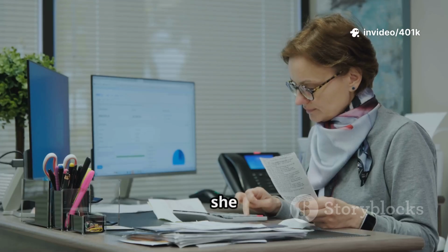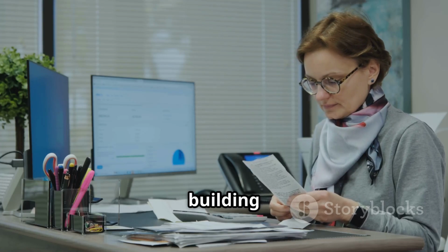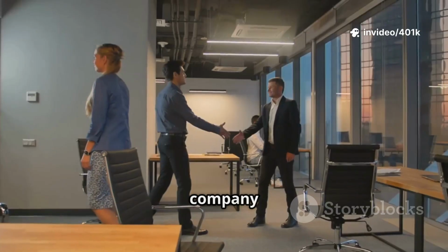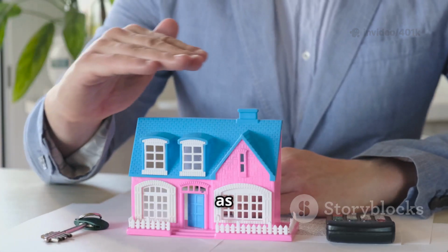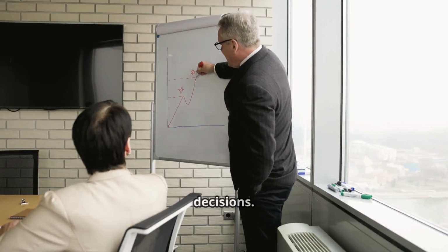As Ava dives deeper, she realizes this isn't just paperwork. It's about protecting employees, building trust, and preserving tax advantages. Employees are treated fairly, contributions are properly tracked, the company avoids fines and audits, participants can save with confidence. Now Ava sees compliance not as a burden, but as a shield and compass. It protects the plan and guides decisions.